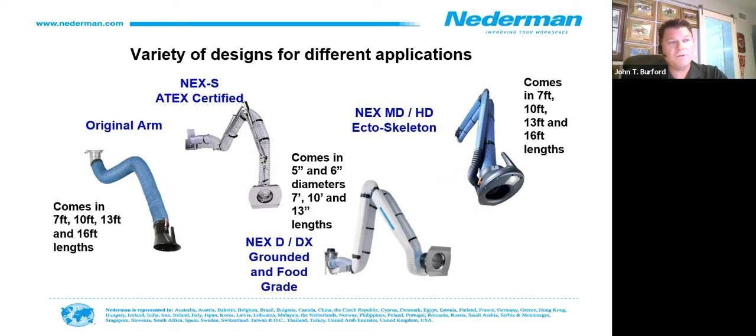We also have 2 other series of arms, our Next S, which is ATEX certified. ATEX, for those who are unfamiliar, is the European version of the NFPA or explosive guidelines. Then the Next D and DX are grounded and have food grade materials. Now we have a larger big brother to our original arm, the Next MD, medium duty, and HD, heavy duty. These arms have an exterior skeleton, or exoskeleton. This allows a cleaner airflow and higher airflows. Again, the arms come in 7, 10, 13, and 16-foot lengths.